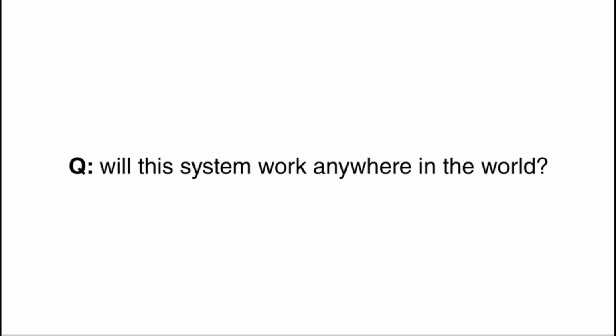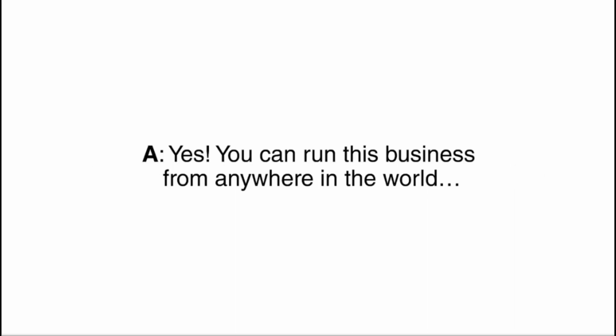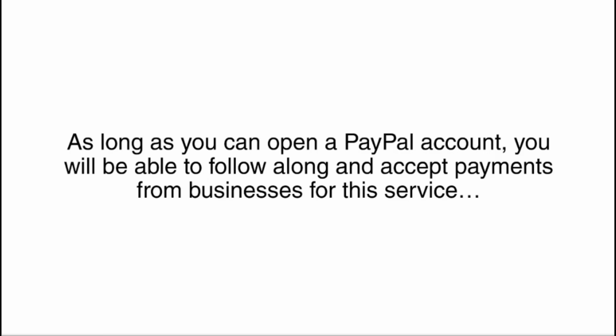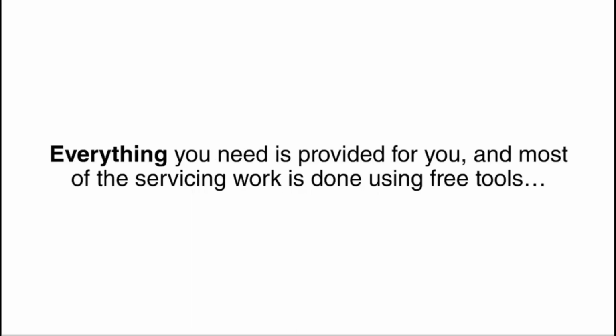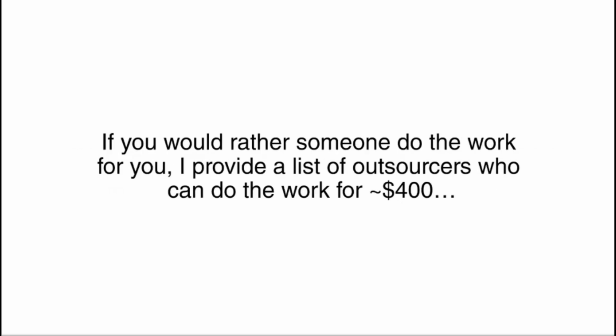Will this system work anywhere in the world? Yes, you can run this business from anywhere in the world. As long as you can open a PayPal account and have clients that are subject to ADA compliance regulation, you will be able to follow along and accept payments from businesses for this service. Does this system cost anything to implement? There are zero additional costs to implement this system. Everything you need is provided for you, and most of the servicing work is done using free tools. If you would rather someone else do the work for you, I provide a list of outsourcers who could do the work for around $400.